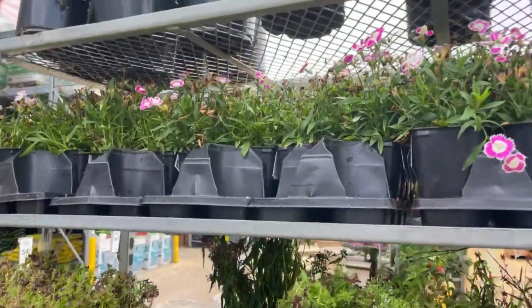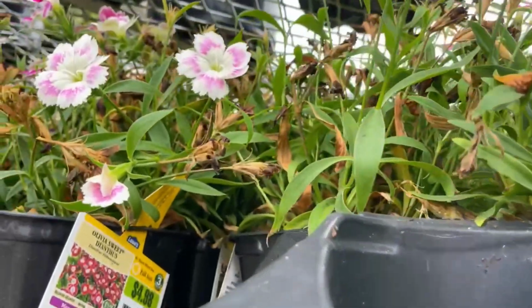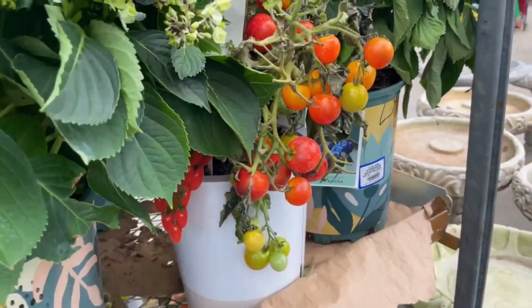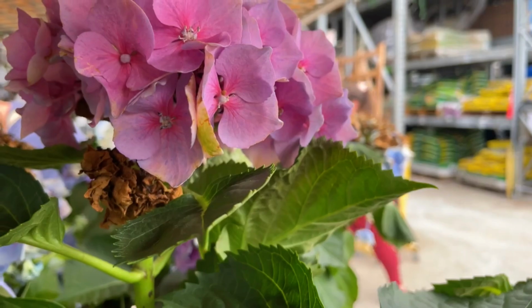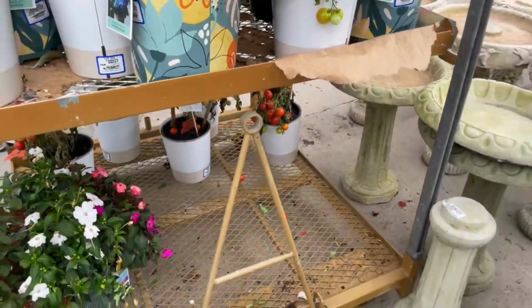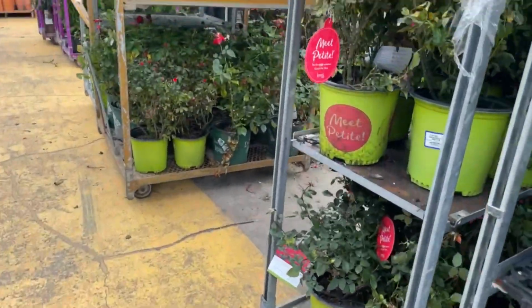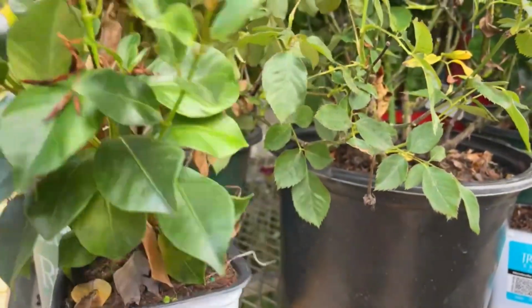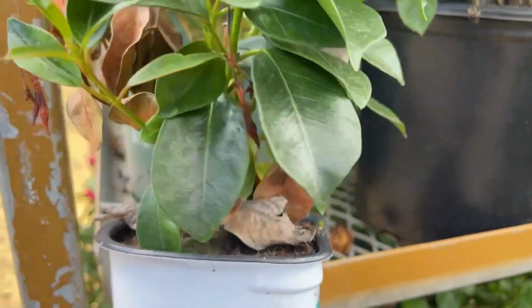More of the same stuff. Oh, look at that pretty bloom. That one. Nice. Got that. Got some ornamental tomato plants. Pretty. $6.98. That's pretty. Good shape.